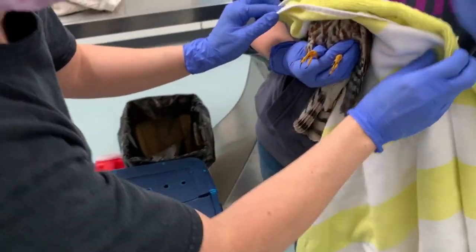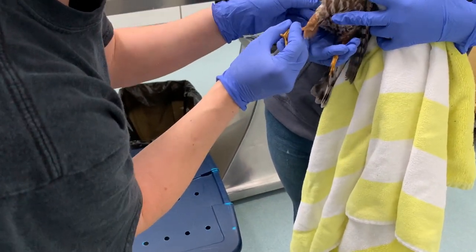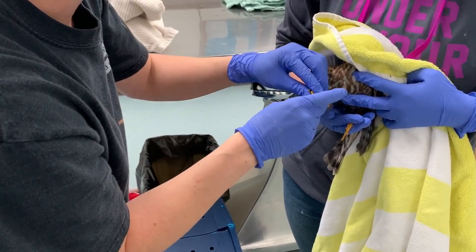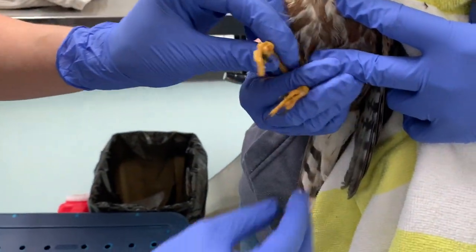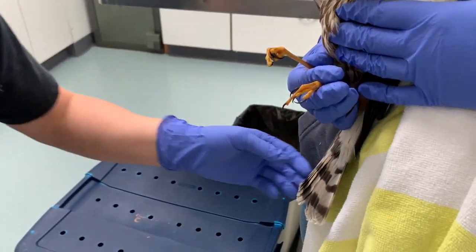Okay, go ahead and let's cover him back up. Okay, head down. Okay, so now I'm going to look at his left leg. Did you notice, was he standing? He was standing, yes. Okay. And you can see his toes and his feet are perfectly adapted for hunting songbirds. Very long, very thin. They have very long tails, very short wings, and everything looks good.